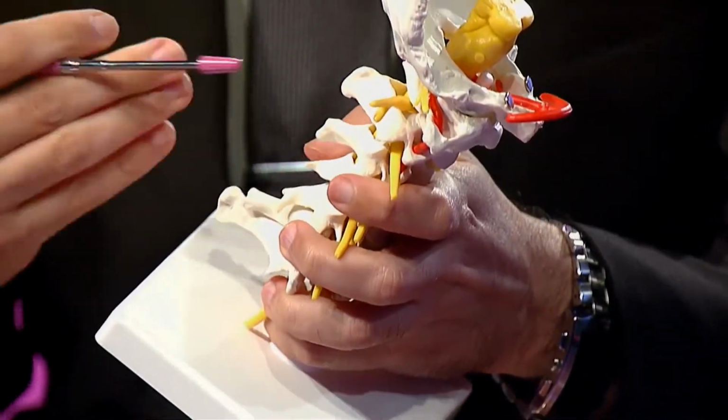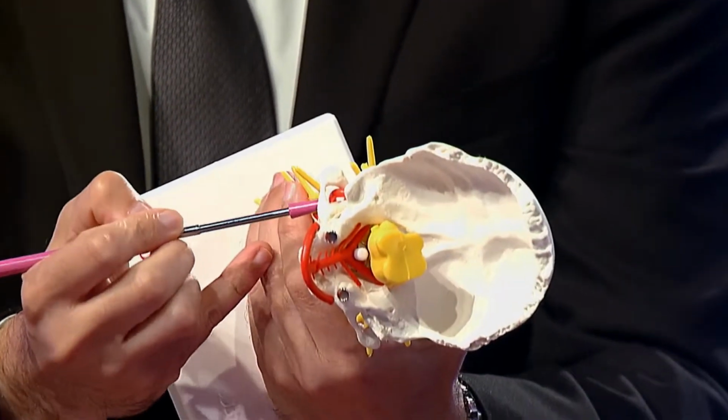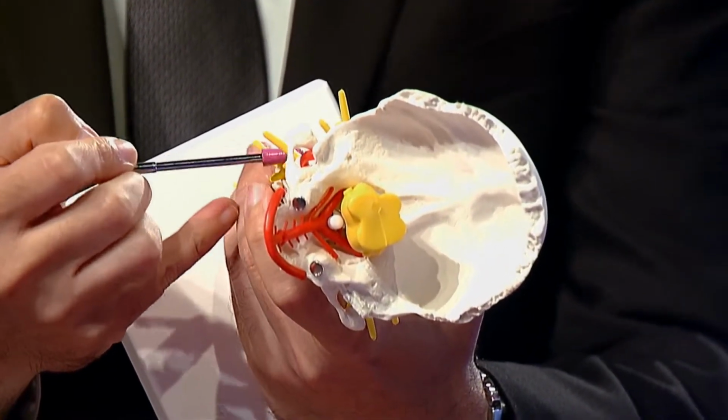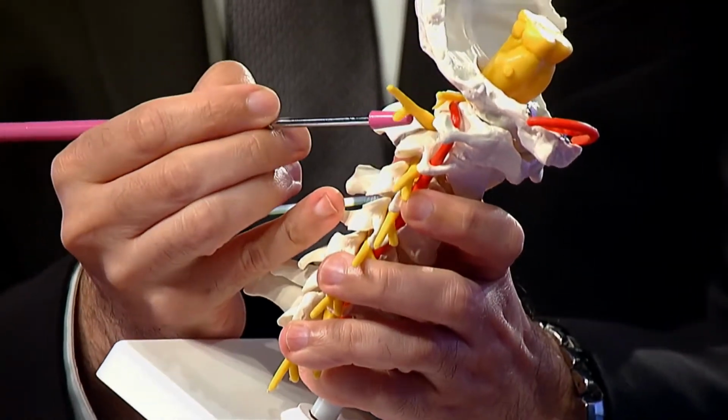So when we talk about C1, C2, and sometimes you might be hearing that in reports, on imaging, you might be hearing C1, C2, C5, C6. What we're describing is the space, the landmark between the first and second vertebra, second and third, fourth and fifth, etc. Between the C1 and C2, we're talking about this level here.